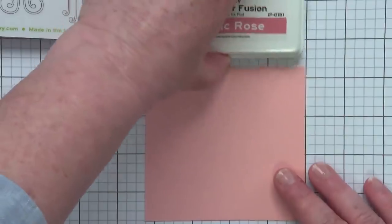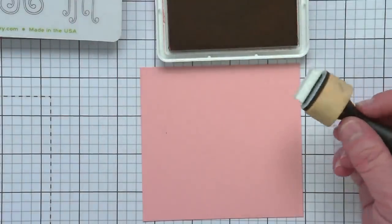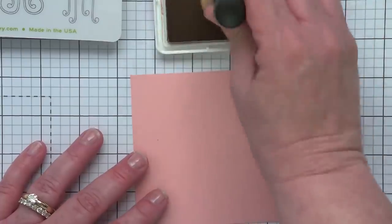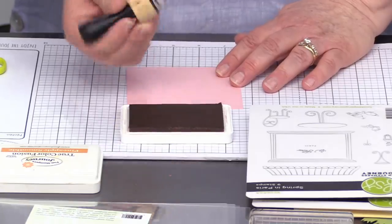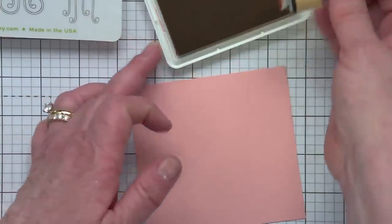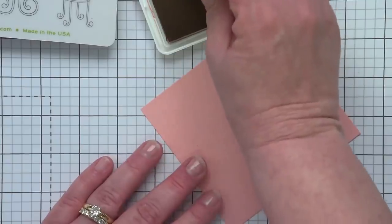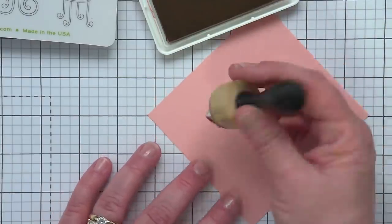It's not really a stencil, but I think that's the look it's going to give us. So I'm going to go ahead and ink it up with some of our rustic rose. So you can see that it's picking up the ink there. Now to create this background, it does take a little bit of patience, but it's really fun, and I think you'll love the look when it comes out.